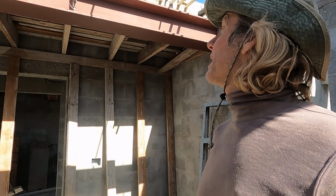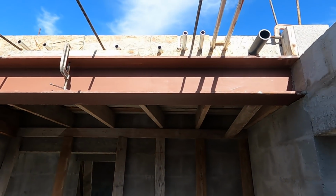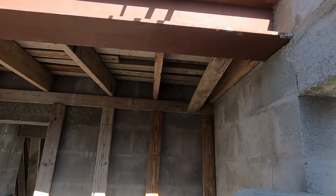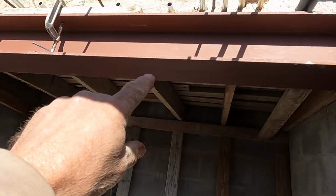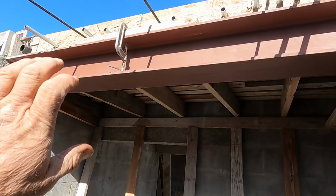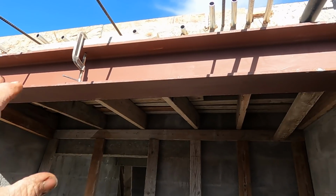I'm up on the third floor, and between yesterday and today I put in the forms to pour the roof for the third floor. And you can see the I-beams provide many services on the building. One, they're not needed for this, but they're put in for extra strength, earthquakes, and a lot of other things, you know.